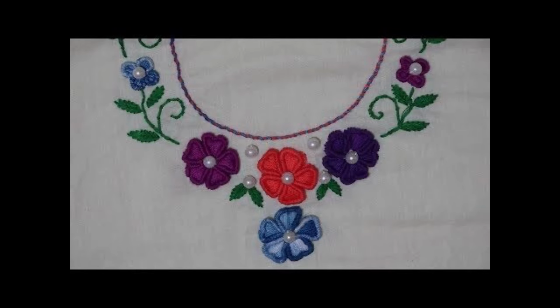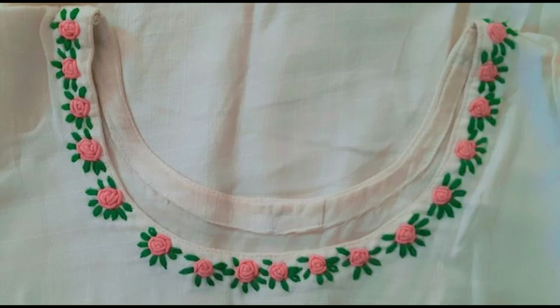So you can also design your blouses in order to give them a formal look. You can make use of beads, pearls, sequence work to give a more beautiful pattern.